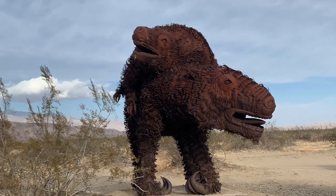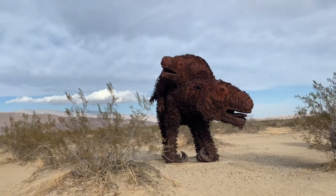Here we are. Mama is carrying the baby. More metal sculptures in the middle of the desert.